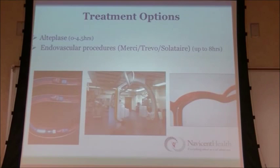There are other treatment options that are available. Remember we talked earlier, we just talked about the Alteplase, but there are some endovascular procedures. This is actually our endovascular suite that we have downstairs.